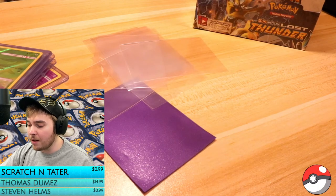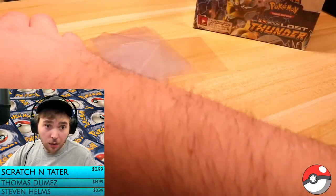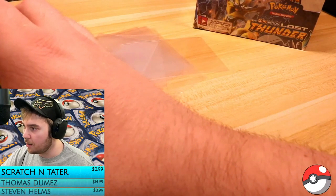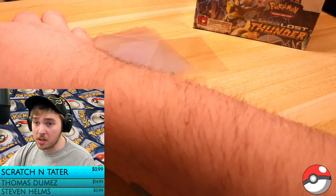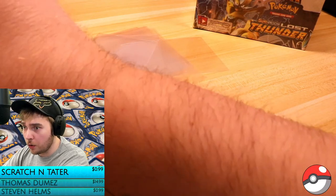Now, I'm not going to leave you hanging. I know most of you guys aren't familiar with what's in these sets, and I'm not either. I mean, I know Pokemon somewhat, but I don't know every card that's in every set. So I'm going to show you a couple of the cards that we're looking for out of this set. So if you see it, you'll know by my reaction that we just got it. You know what I mean?